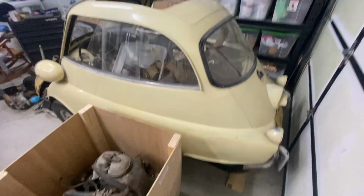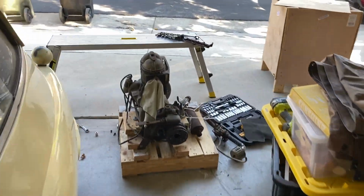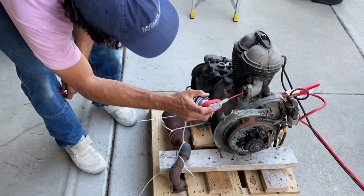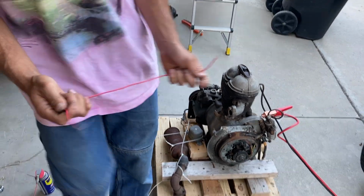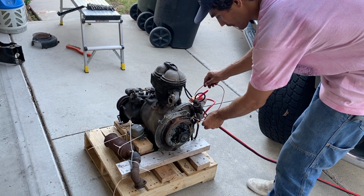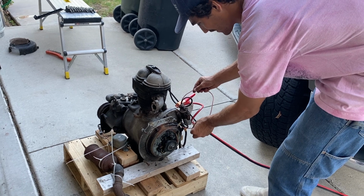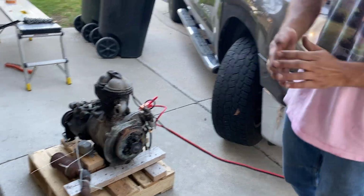It's exciting. Here we are a couple days after getting the Isetta motor. I started taking it apart to see what we're working with. I'm gonna also spray some WD-40 just in case. Not really going for ignition, just going for startup. You hear that? Yeah. Watch. That's getting really hot. All right, it works.